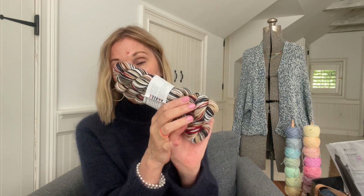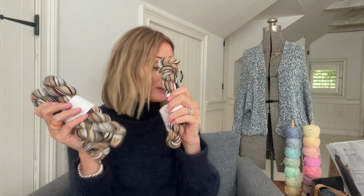All right, my other finished object, I talked about these the last time. These are the Beatrice mitts, and they are finished. I cannot say enough about this yarn. It's Turtle Purl yarn in the Trench Coat colorway. And when you buy them, you get 2 balls for one price. And each skein makes 1 pair.